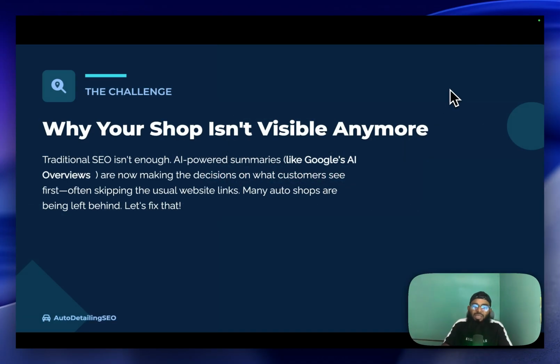So here is the problem. You might have a great website, you might even rank on Google, but what's happening now? Traditional SEO isn't cutting it anymore. Google has rolled out these AI-powered summaries. They are called AI Overviews. And they are making the decision about what customers see first. A lot of times people don't even click on a website anymore. They just read the AI summary and make their choice right there. So if your shop isn't in that summary, you are invisible and that's costing you customers every single day.